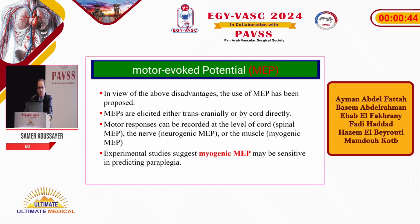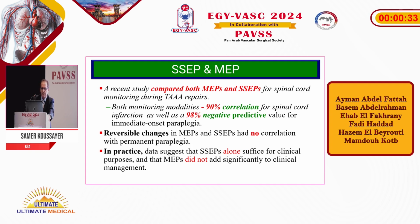The reason people advocate using the MEP, the motor evoked potential, is that it measures the motor response, especially at the level of the muscle, what's called a myogenic MEP. Some papers show that if you use both MEP and SSEP, then you have about 90% correlation for spinal cord infarction, as well as 98% negative predictive value for immediate onset paraplegia. But in practice, they found that MEP is enough alone, and we don't have to do both.